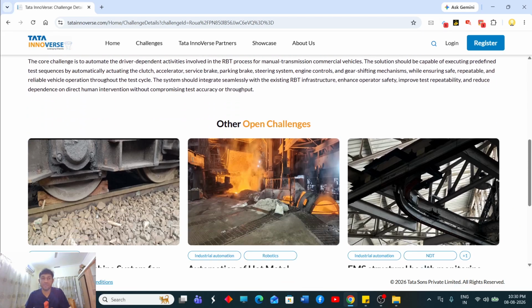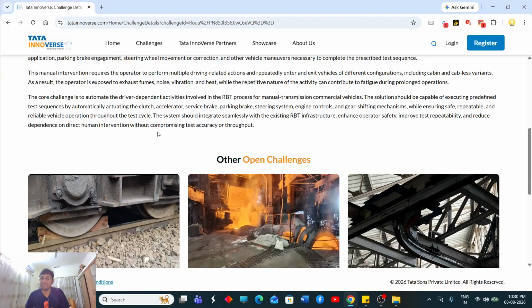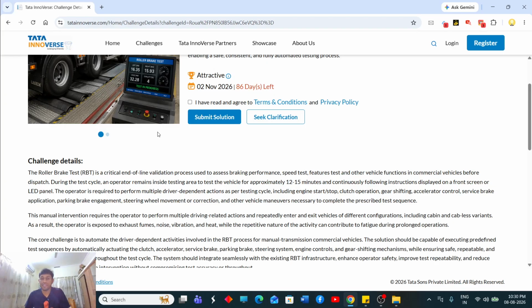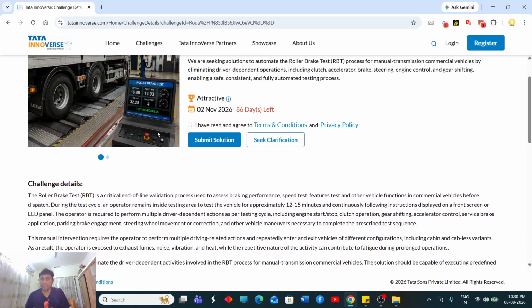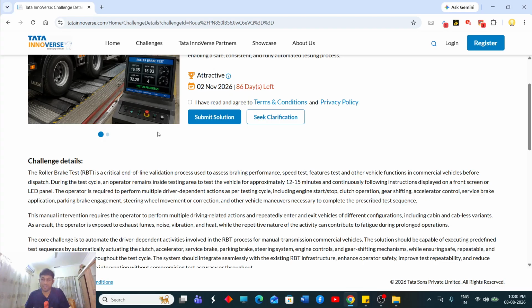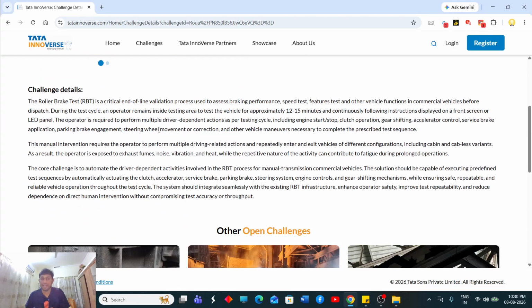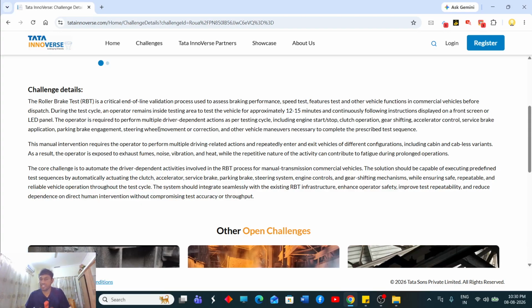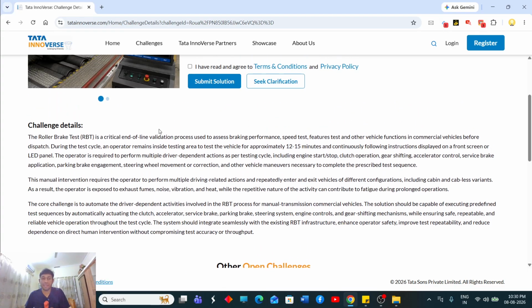The core challenge is to automate the driver dependent activities involved in the braking testing process. For manual transmission vehicles, in the automated roller braking testing process that they are referring to, the solution should be capable of executing a predefined test sequence by automatically actuating the clutch, accelerator, service brake, parking brake, steering system, engine controls and gear shifting mechanism while ensuring safe, repeatable and reliable vehicle operation throughout the test cycle.